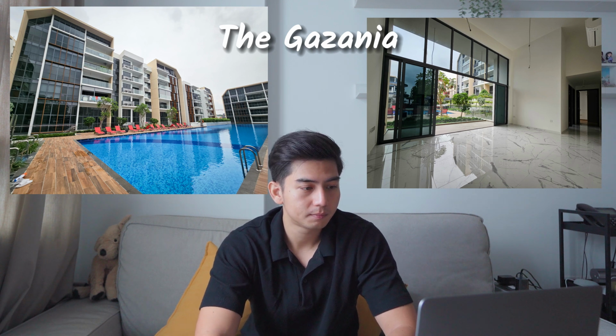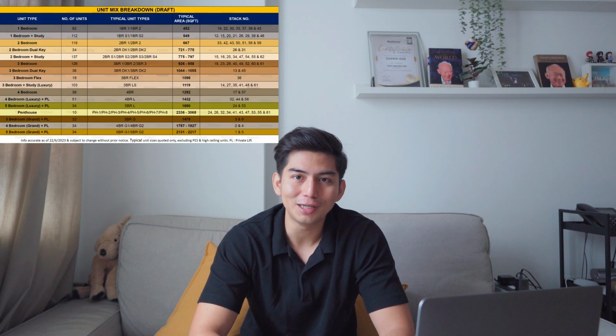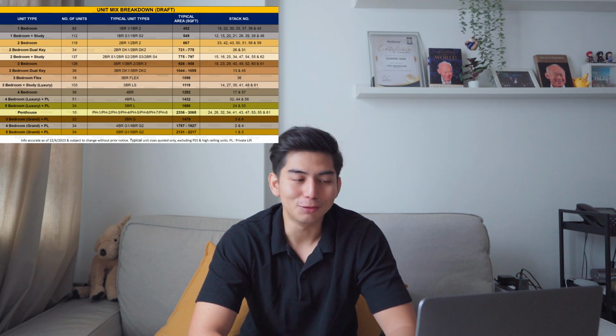Okay, so now let's look into the unit mix in Grand Dunman. You can see there are 1-bedders to 5-bedders, and we are also seeing dual keys for 2-bedroom and 3-bedroom units, which is very unique and also very hard to come by, especially the 2-bedroom dual key. We hardly see 2-bedroom dual keys these days.